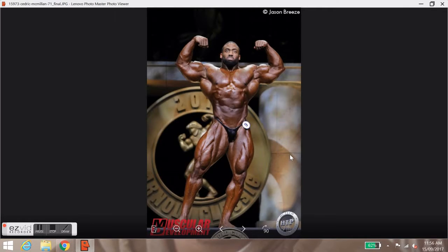Alright, front double bicep pose by Cedric Mcmillan. It's not too bad. I like it. He probably could. Overall, his physique's pretty good. He's pretty complete. His quads are good. He's pretty tight. His abdomen there, as you can see, his biceps and triceps are pretty good.